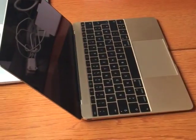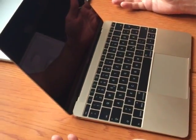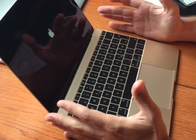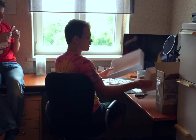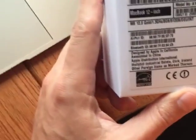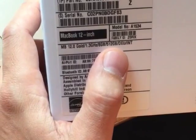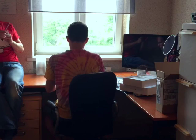There's another fleece. Turn it on. I got the maxed out version of this, which has the, does it have the specs somewhere? With the 1.3 gigahertz CPU, 8 gigabytes RAM, and 512 gigabyte SSD. Use English for the main language, press the return key. It talks. So we are going to use English as the main language.